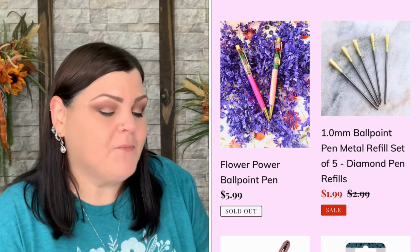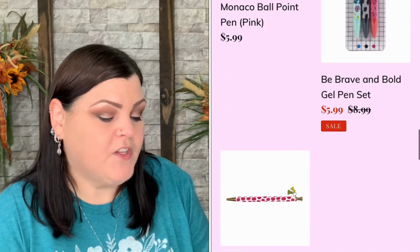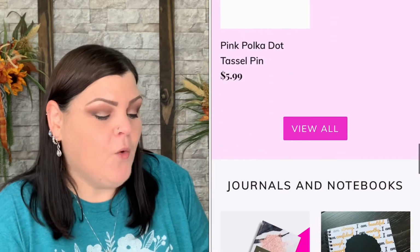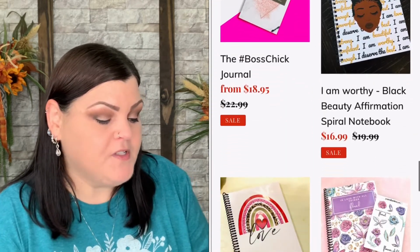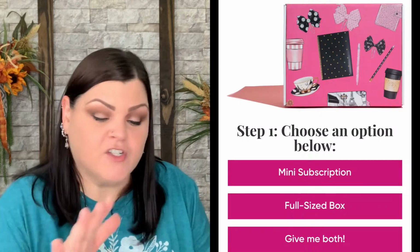Journals, cute office supplies, and so much more you'll adore. Love to decorate your office space with cute office things and get lost in creating? Want that positive push to finish your goals and be the best version of you? You'll love this box. So again, there's the two different sizes.